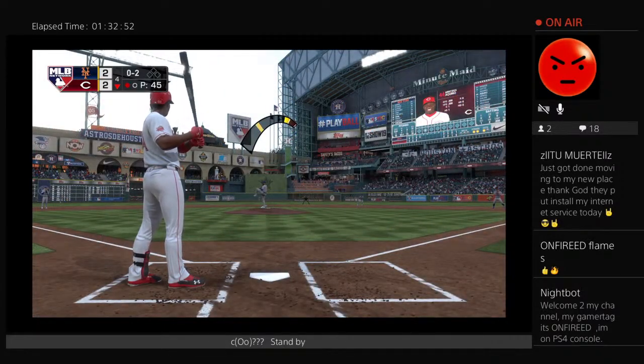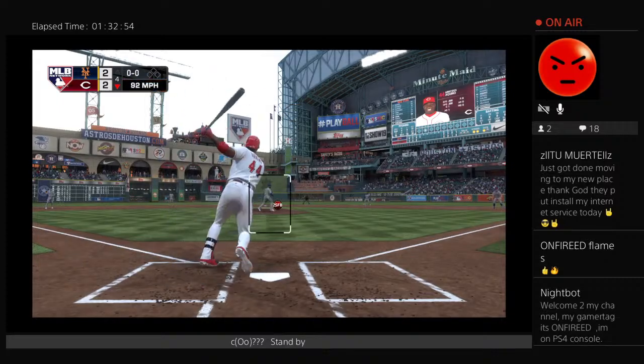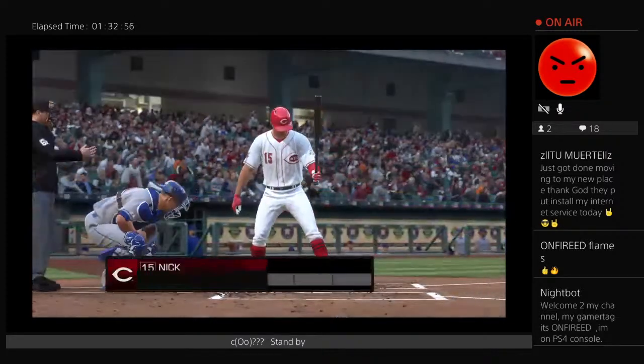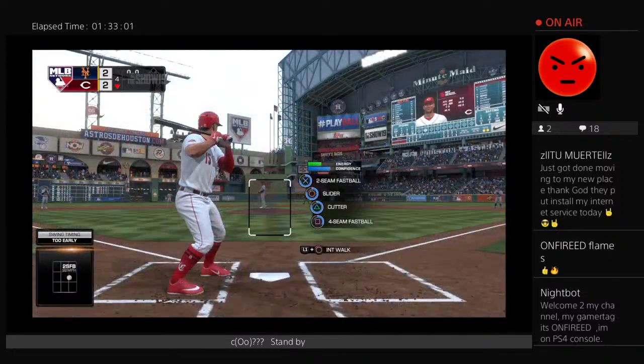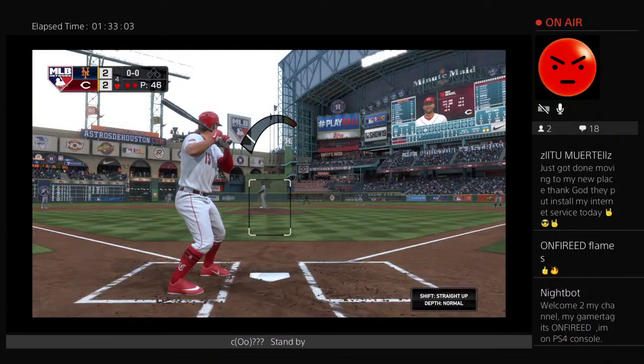Into the windup. Here comes the 0-2 pitch. And he struck him out, and that's 8 strikeouts thus far. Digging in for his second at-bat, Nick Senzel. And he's off to a hot start in this one. Homered his first time around.